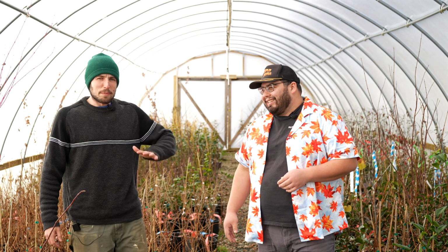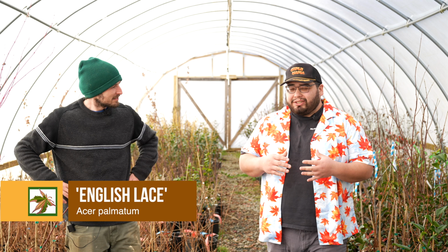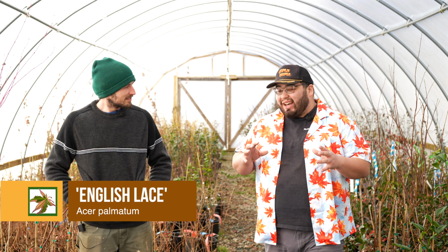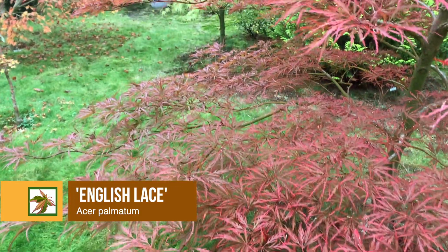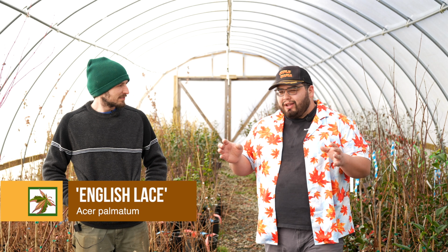Our number 5 out-of-the-box Laceleaf maple. One of my very personal favorites of any Japanese maple is English lace. Yeah, Acer palmatum English lace. It was one that I didn't necessarily know too much about until, I guess, last October, or the October before last, at my very first Maple Society meeting. We were walking through somebody's home garden, and just like a beacon standing out with this crazy pink color was English lace.